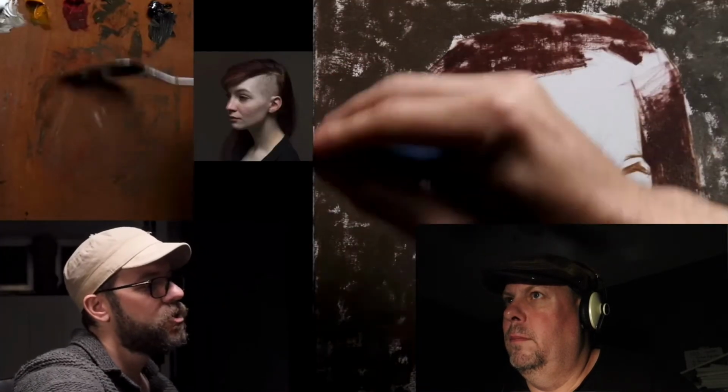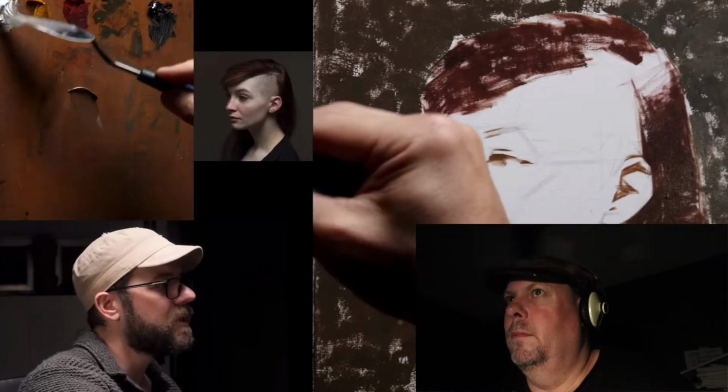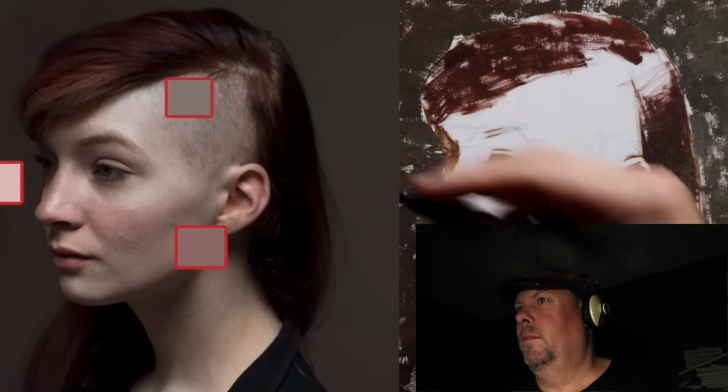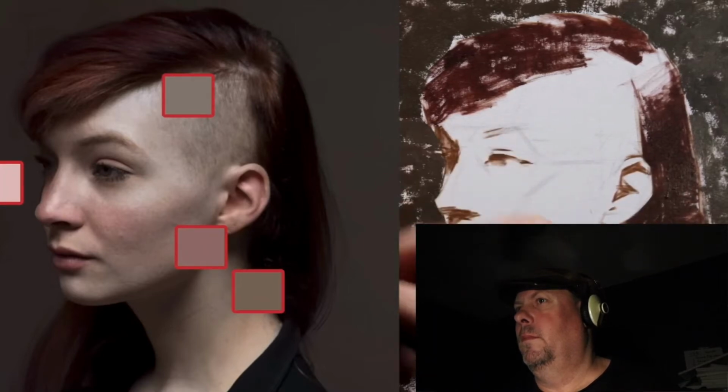Now, the halftone that I'm shooting for here, the color of it, the value of it, in terms of a local color value, I'm looking at all of the lighter halftones within the face, everything within the light shape, and basically looking for what is the average of all of them.